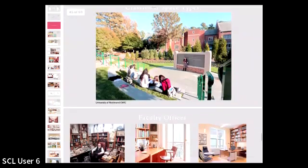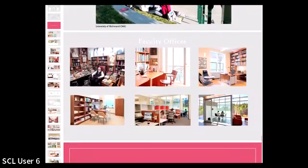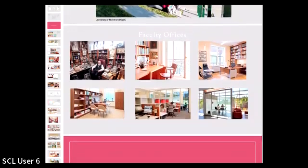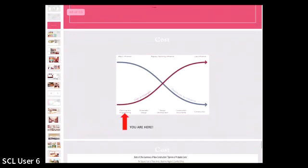Outdoor classrooms. Do your teachers have offices? No, they don't. Silly idea. Maybe this is something you need to see.